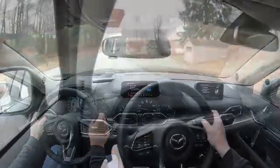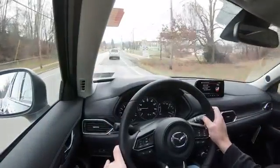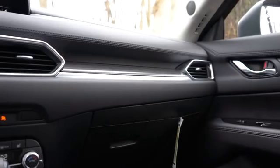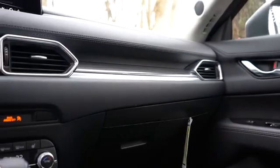You will actually get a black cloth headliner with that Signature trim as well, and there is going to be some added wood trim again if you went with the Signature. Although we don't have the wood, I do like the design that they did just above the passenger side glove box and on the doors there. It's not wood trim, but it looks pretty good. I kind of like it.